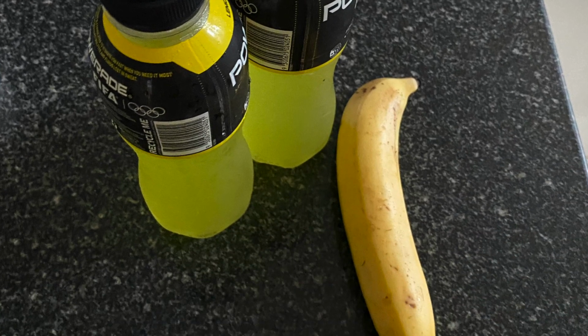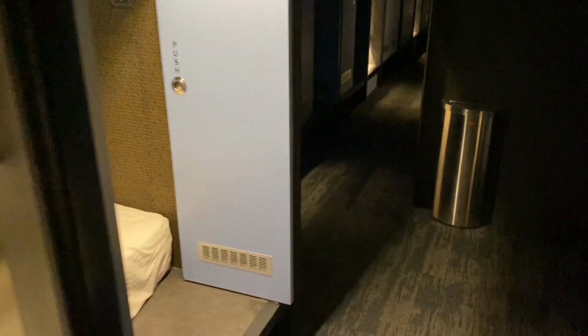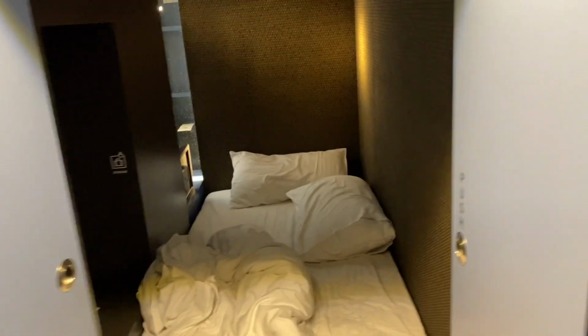But aside from that trauma, the Capsule Hotel is highly recommended if you have at least 3 hours in your layover, but much better value if it's closer to 6.